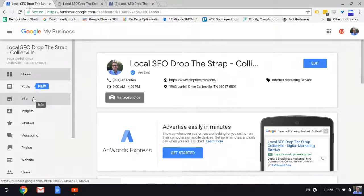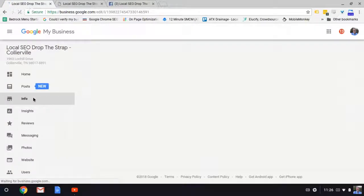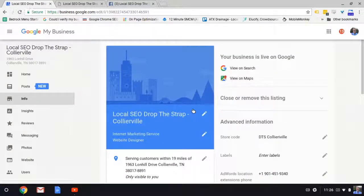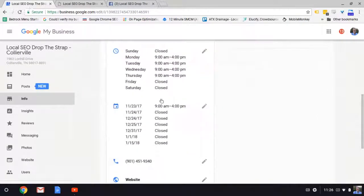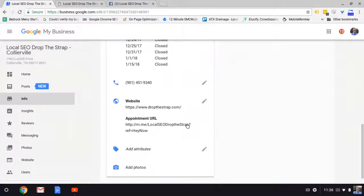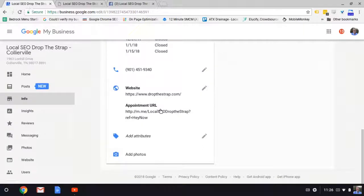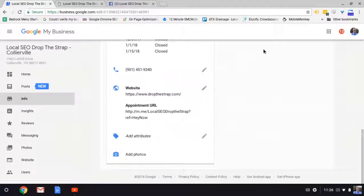So the first thing you do when you get into this dashboard, and a lot of this information you will answer during your onboarding, but you'll come over to Info on the left here, and then just fill out every field in here. Put your hours of operation in, put any special holidays that you have, put in your phone number, put in your website. If you have a link to schedule appointments, in this case, I'm testing using my Facebook Messenger thing here. So that's what you want to do first: come into Info, put all this information in, list it out completely.